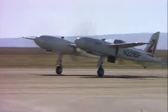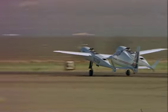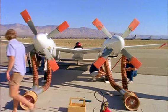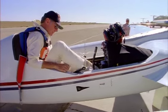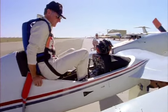Air racing has a lot to give to general aviation because of the evolution and the ability to pass down to commercial aviation many of the things that they learn in racing.